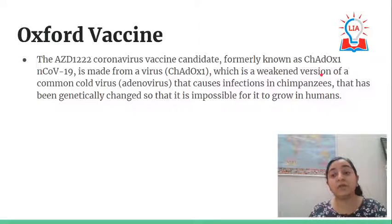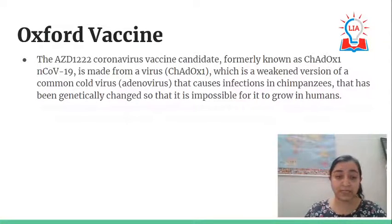Formerly, this vaccine was called ChAdOx1 nCoV-19, because it was made from the ChAdOx1 virus, which is a weakened version of a common cold virus that causes infections in chimpanzees. It has been made in such a way that it will never harm any human, and it has been genetically changed so that it is impossible for it to grow in humans. So this is the basis on which the Oxford vaccine works.